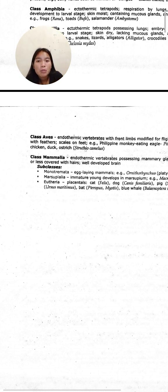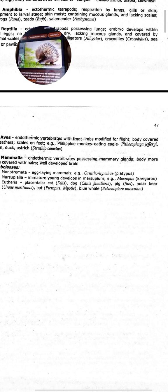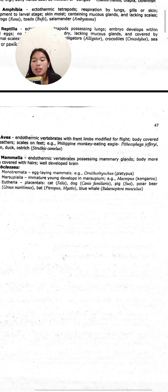Next is Monotremata. Monotremata, egg-laying mammals, or Ornithorhynchus. Monotremes are prototherian mammals of the order Monotremata. They are one of the three groups of living mammals along with placentals and marsupials. So, these are examples of monotremes that you see in the pictures. The examples of monotremes are platypus, echidnas, and Tachyglossus.